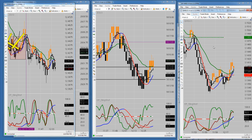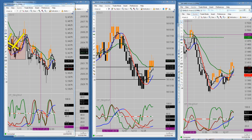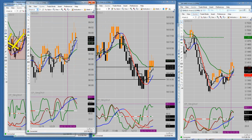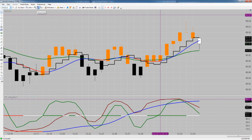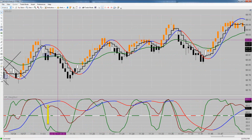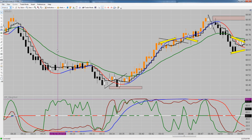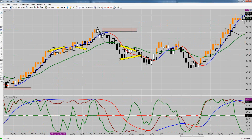Now, let's do the trades. We're running a little bit late here because we had that problem with the software, the GoToWebinar software. It was more of a network problem on their end, I think. So I'll just jump right into it. This is crude oil. On crude, we are plus 8 ticks.